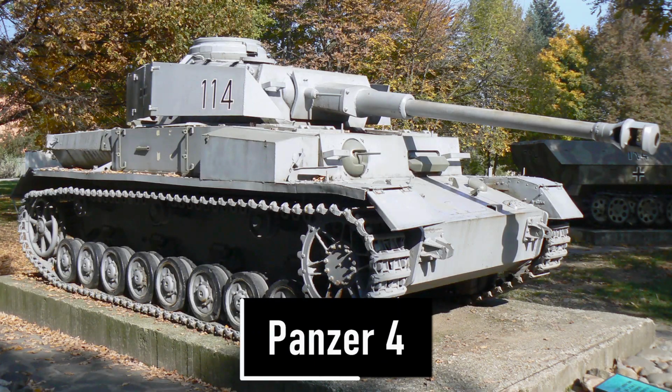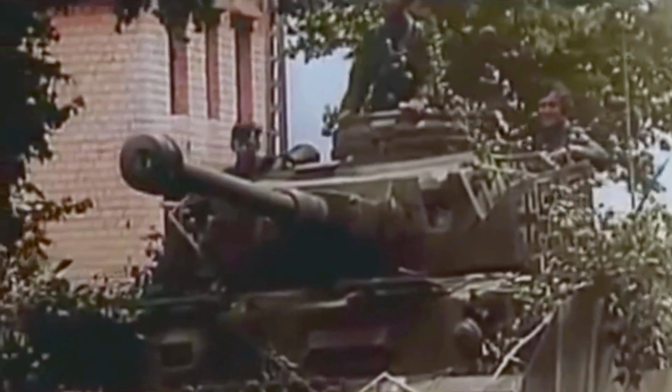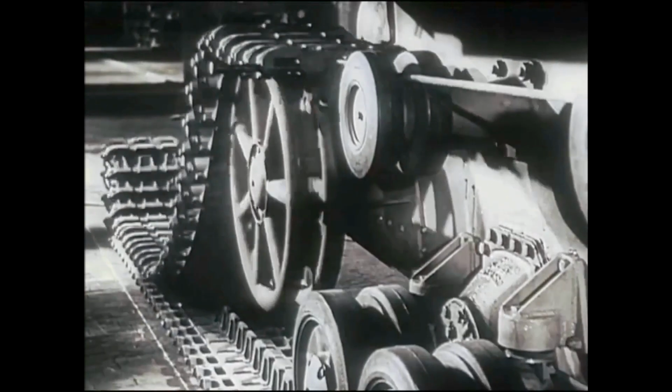Number 5 is the Panzer IV. It was a significant component of the German armored formations in every stage of the war. It was the only German tank to remain both in production and combat throughout the entire conflict. On top of that, it could easily be modified to effectively fight against enemy tanks.